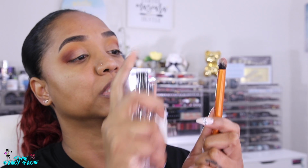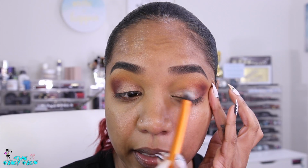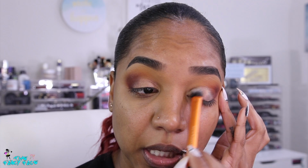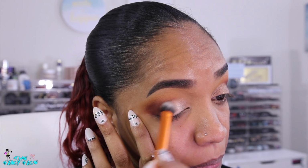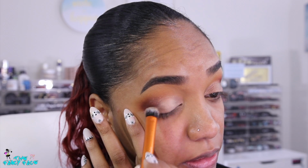Then once I have that down, I'll go in and dampen my brush with a little bit of my primer water from Smashbox. Pick up the shade again, and now we're gonna really build up the intensity. So the shimmer shade gets a little bit more shimmery. It looks a little bolder, a little bit more intense. It's called foiling. That's the technique. You foil the shimmer shade because you dampen it, and it really picks up on the intensity. So I'm gonna apply that color now. And this shade, as beautiful as it is, oh my God, it's so beautiful.